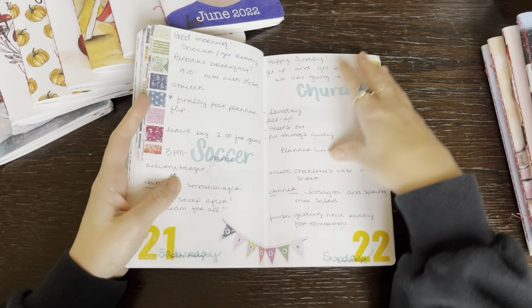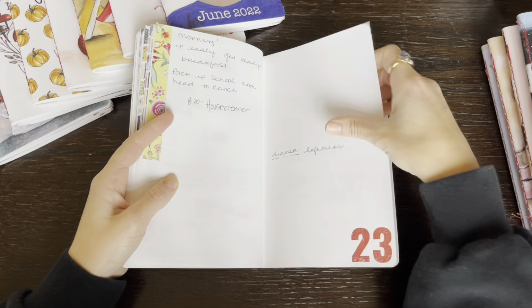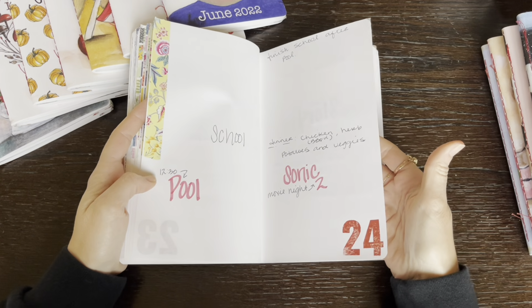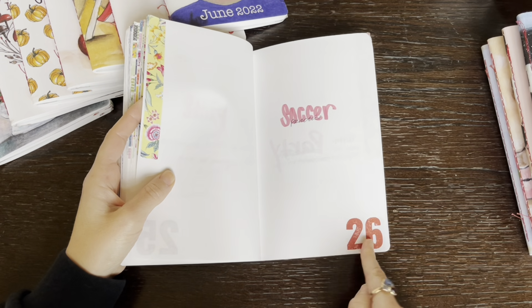So another reason why I love washi and stickers is because it really fills the page in when you don't have much. So here's what I'm talking about. I didn't really do much on any of these. Like I didn't even write the day of the week.